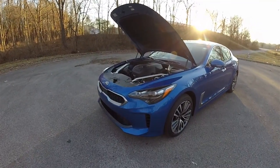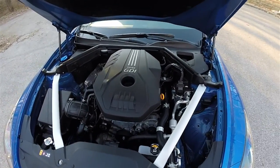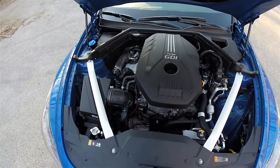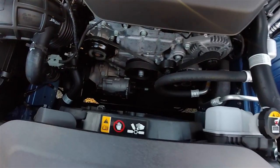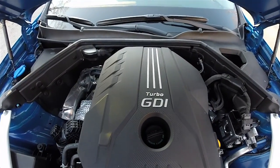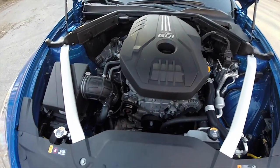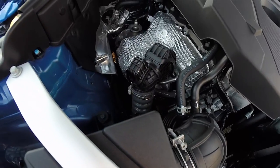And power comes from the 2-liter dual overhead cam 16-valve gas direct injection twin scroll turbocharged inline 4-cylinder engine. It creates 255 horsepower at 6,200 RPM, 260 pound-feet of torque at 1,400 RPM. It is good for 0 to 60 miles per hour in 6.1 seconds, with a 0 to 100 mile per hour time in 16.2 seconds. Quarter mile is cleared in 14.7 seconds at 95 miles per hour, with a top speed electronically limited to 132 miles per hour.